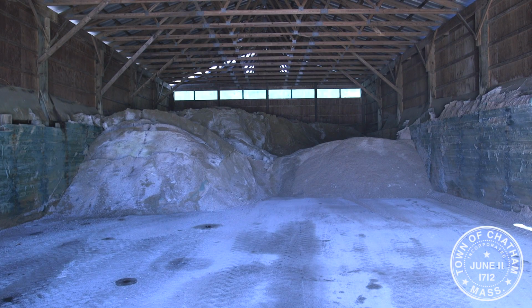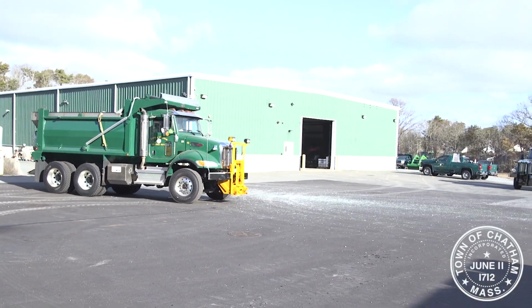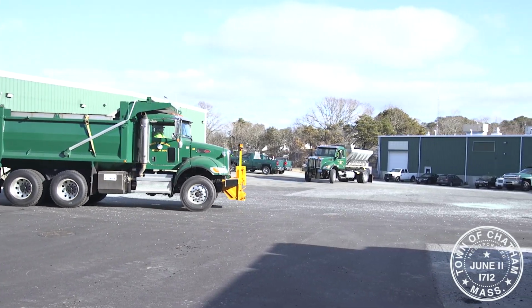We use quite a bit of salt to treat the roads. In our storage shed, we try to make sure that we have at least 120 ton in stock. And after every event, we normally call and order another load or two just to make sure that we have the material to make sure the roads are safe.